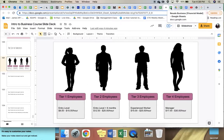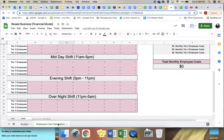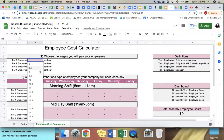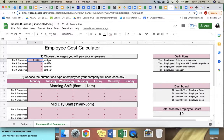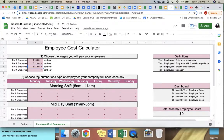So those are the tiers. The way that shows up in your financial model is this. If you come over to this tab called Employee Cost Calculation, you're going to see here for step 1, choose the wages you will pay your employees. So we have Tier 1 employees, Tier 2, 3, and 4. And so what you're going to do is choose how much you want to pay your Tier 1 employees. So let's say you decide to pay your Tier 1 employees $10 per hour. Okay. And then we got Tier 2. Maybe you think, hey, after 6 months, they should bump up a little bit. So maybe $12 an hour. Tier 3, maybe, I don't know, bump up a lot, like $17 an hour. And then Tier 4, $22 an hour.